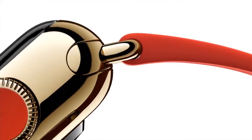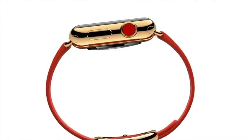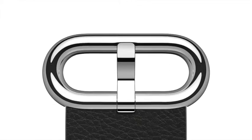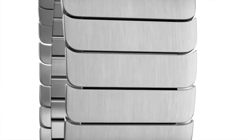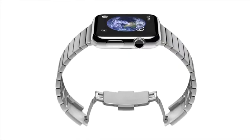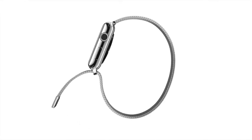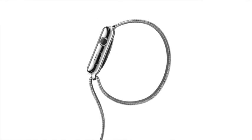The supple, handcrafted leather modern buckle closes with a solid metal clasp and wraps symmetrically around the wrist. The simple leather classic buckle references traditional watch vocabulary. And the stainless steel link bracelet has a slim deployment clasp that is contained within a 2.6 millimeter band. The Milanese loop is crafted from a fluid, flexible stainless steel mesh with a magnetic closure that has an elegant simplicity and is infinitely adjustable.